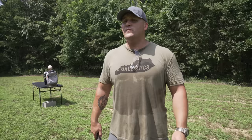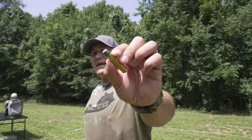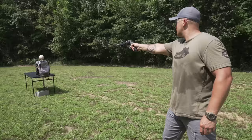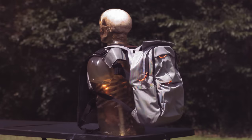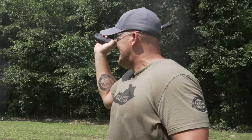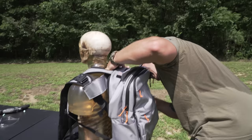Now we're gonna see if it will stop a raging hunter chambered in 460 Magnum. This is an Underwood ammo, 360 grain hard cast. I highly doubt it's gonna stop this, but we're gonna give it a try. Oh! Yeah. That would have hurt. Oh, wow. Okay. Well, big surprise, folks. I think it stopped it.